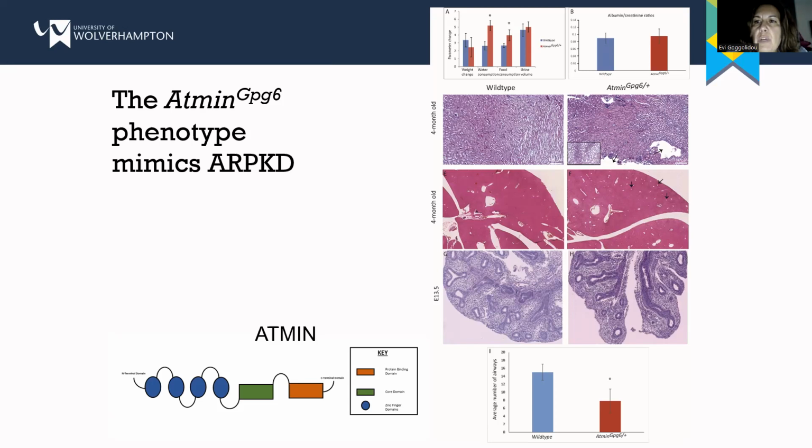And what we're doing there is we're trying to see how this process arises and whether any of the changes in Wnt signaling that I mentioned before are relevant, and how, if we were to start manipulating them, we can perhaps slow down or restore to normal the kidney and the liver changes that we see in ARPKD. So I think that's enough from me. I'm happy to take questions from you. Anything I've said that perhaps doesn't make much sense, I'm happy to answer.